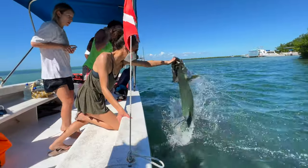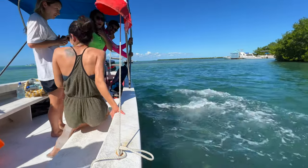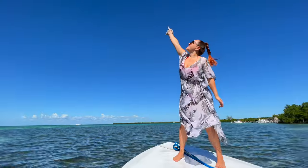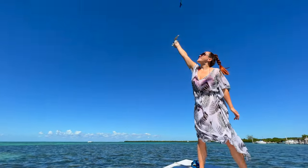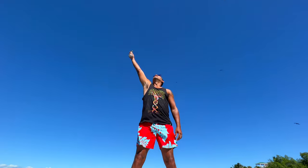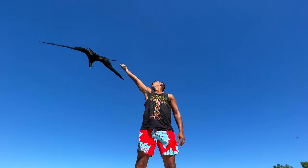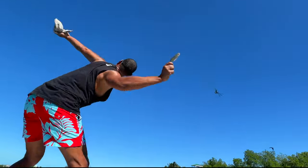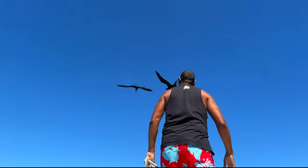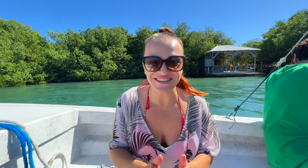A little lower. So much fun, and now we're heading to search for manatees.